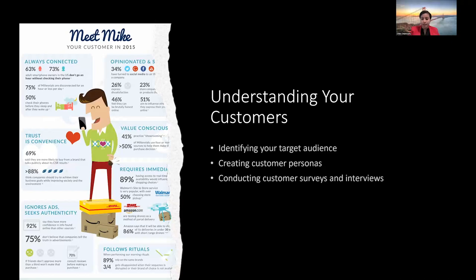Overall, understanding your customer is essential to building a successful product. By identifying your target audience, creating customer personas, and conducting customer surveys and interviews, you can gain valuable insights into the needs and preferences of your customers and use that information to create products that truly meet their needs.